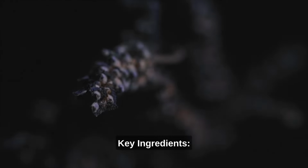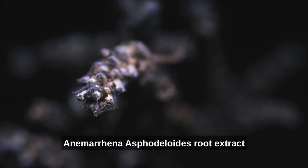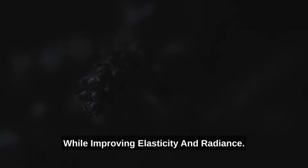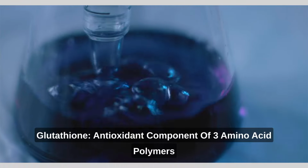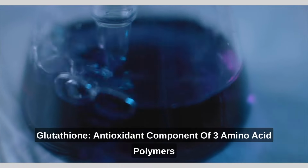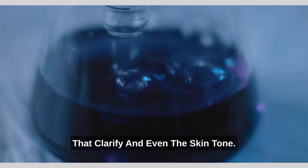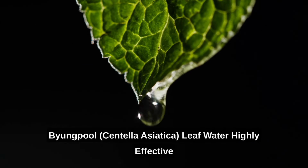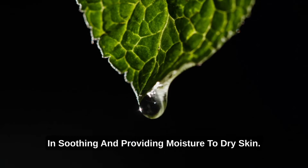Key ingredients: Anemarrhena asphodeloides root extract moisturizes the skin while improving elasticity and radiance. Glutathione, an antioxidant component of 3 amino acid polymers, clarifies and evens the skin tone. Byungpool Centella asiatica leaf water is highly effective in soothing and providing moisture to dry skin.